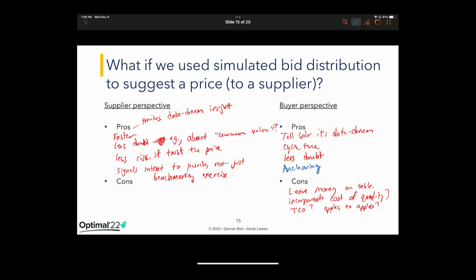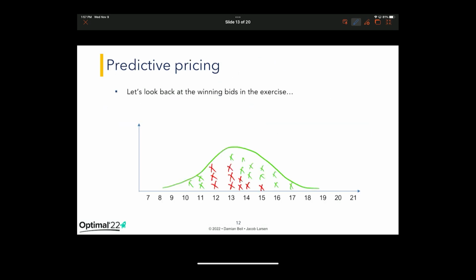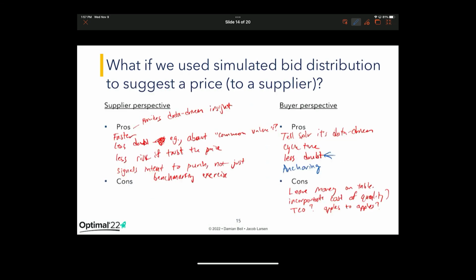I want to make sure that we're getting everybody's comments. One thing that somebody mentioned was less doubt here. I was curious how you think about this when the price evolves from a prediction, from this sort of distribution. And maybe the buyer says, hey, I'm going to pick the 25th percentile and that's what I suggest, versus the price arising from a competitive outcome that we actually ran. Any pros or cons that you would see?